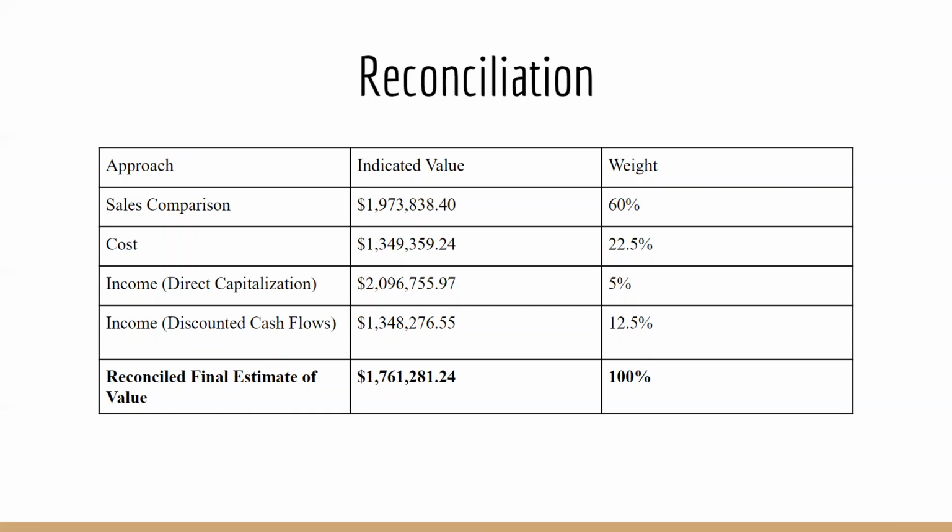The direct capitalization income approach was weighted at 5%. With the subject home being so large, there is less potential for renters, but it is in a good neighborhood with access to water, making it desirable. It, however, does not seem to be a lifetime investment, with it being sold 2 times in a 22-year period. After looking into past uses of the subject, it was determined that it is not primarily used as an income-producing property, which is another reason for the lower weighting. The NOI we determined was $56,000 with a market capitalization rate of 2.68 to get the value to $2,096,755.